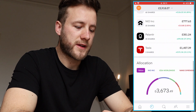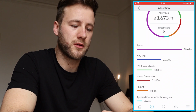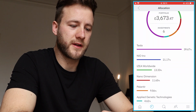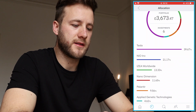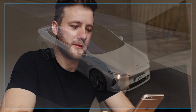So yes, we'll scroll down to the allocation, and as you can see here, Tesla still holds quite a large portion in my portfolio, and I like it like that, if I'm completely honest with you. I think they have high hopes going forward, and obviously all their technology, all the different things that they do, solar, batteries, all that kind of thing, it's quite exciting to be a Tesla investor, in my opinion. Nio, they have beautiful cars. I mean, you can't have much against them.